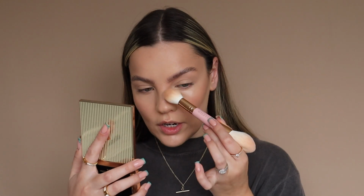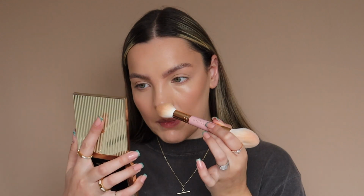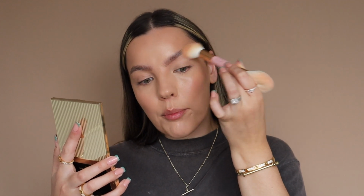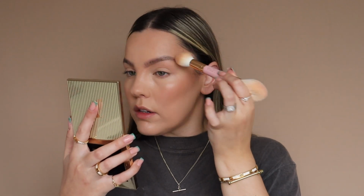And then what I like to do is just go down the nose, just to give me a nice snatched nose. Nothing too particular, I don't like heavy contour on my nose. And then whatever's left on the brush, I'll just drag it into the front of my brow, and then slowly go towards the temples, just so it all looks more connected. There's no disconnection of the makeup.